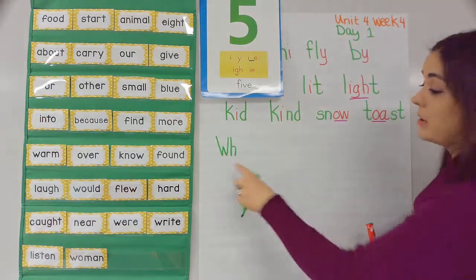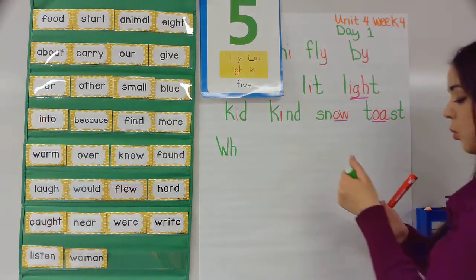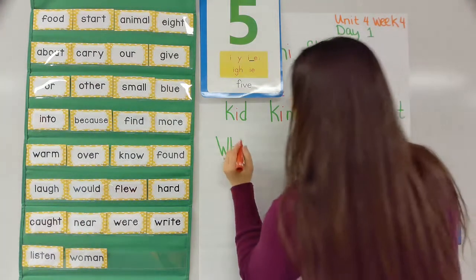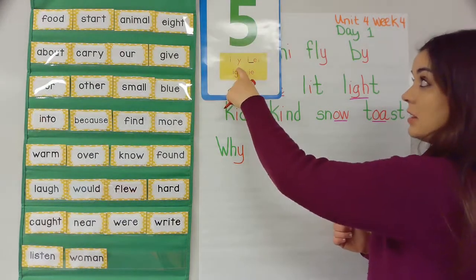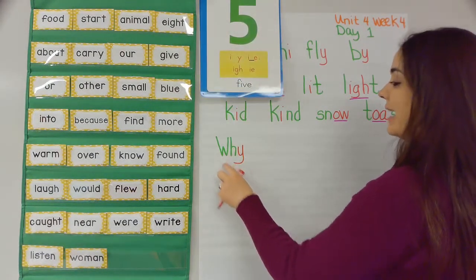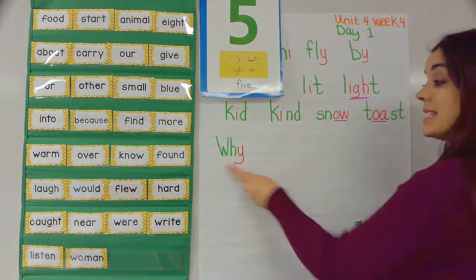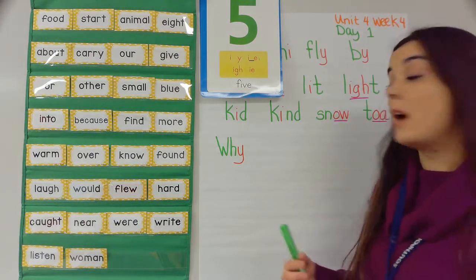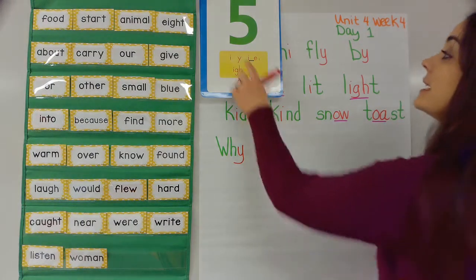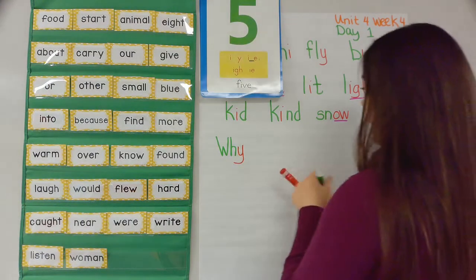Here's that beginning digraph, WH, wah. And why, this is an example of why saying that long I sound. Wah, I, why. But again, this is a high frequency word. And now it's a word that you can sound out because we're learning that Y can say the I sound.